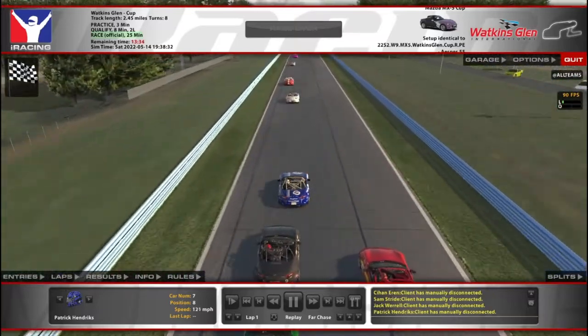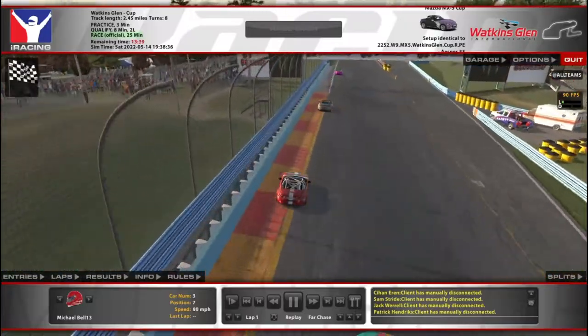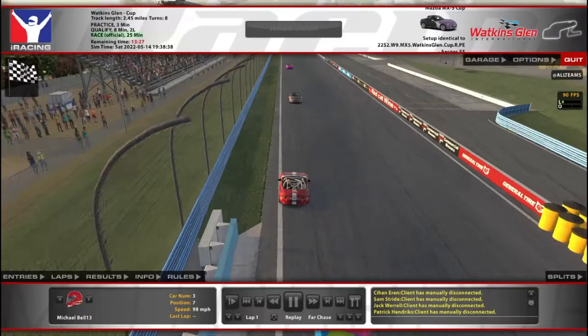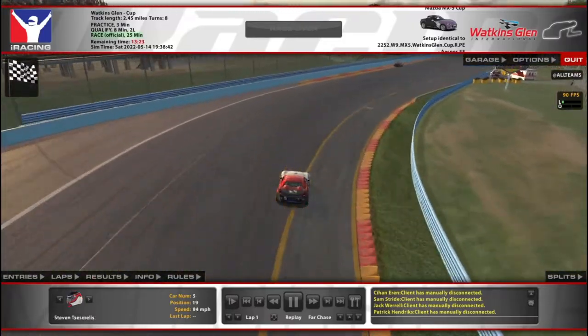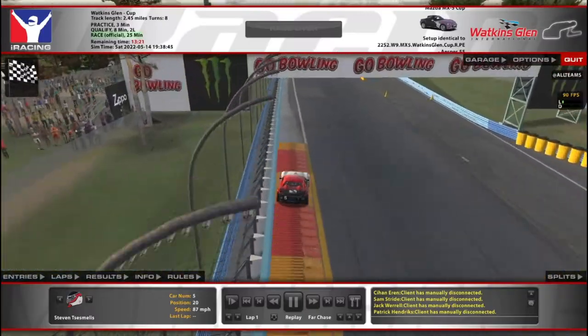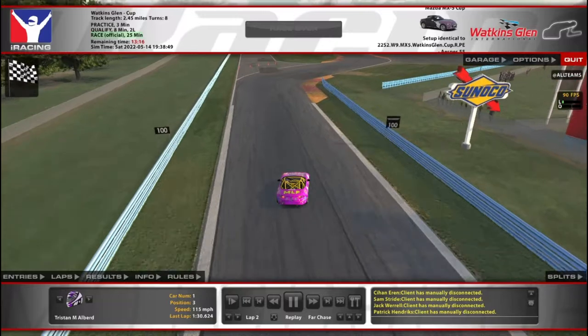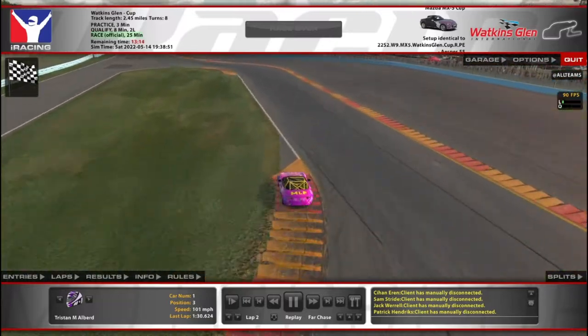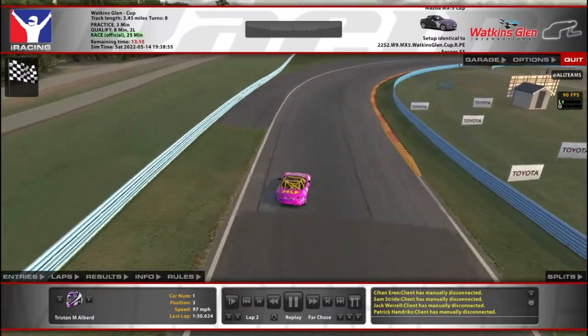Anyway, incidents, so far, nothing too crazy. But just some bumping. A little bit of wall on exit there. Oh, that's the number 3. So it's just gonna get in the wall. Here's your leader and eventual winner. That's just showing them hitting the bus stop hard. Oh, maybe that off-track is what it's trying to show.